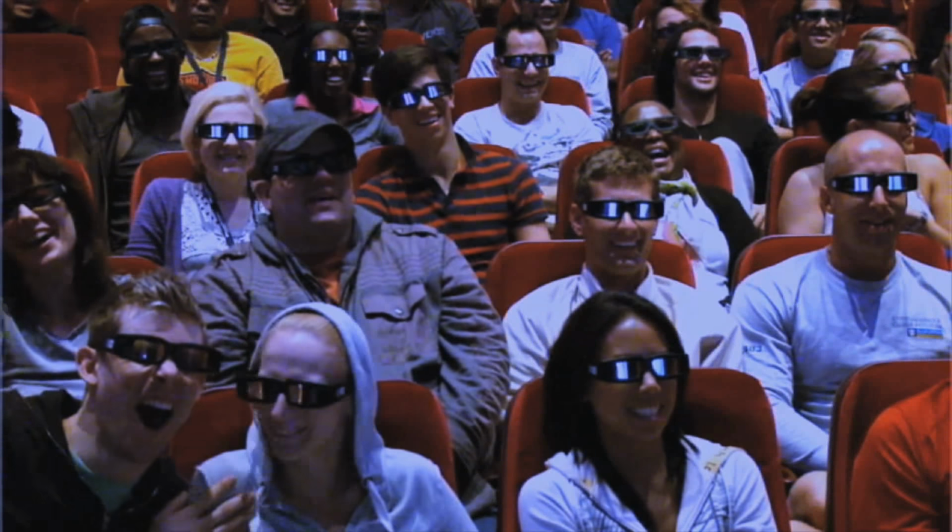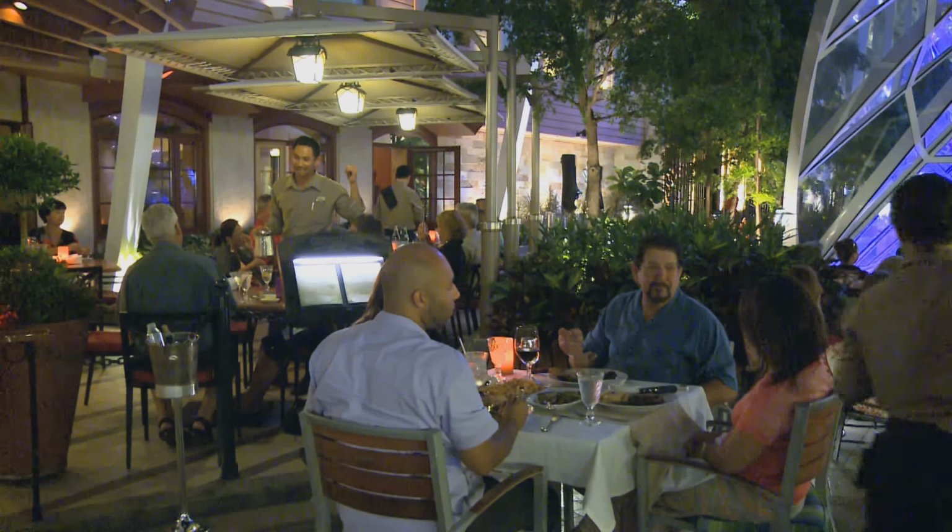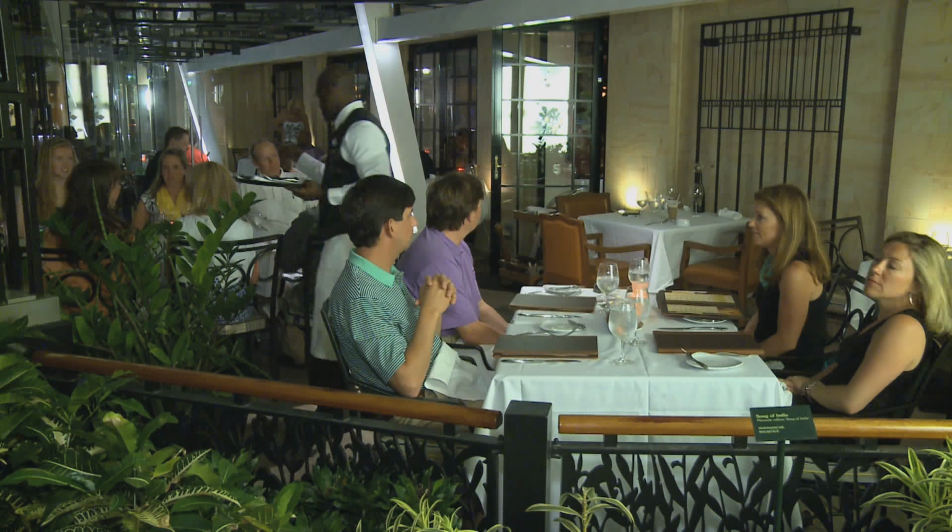It's not just all work. We also make sure there's time to play for our crew. On a daily basis, we show 3D movies. We have our live musicians performing in select venues. We have even a couple of the specialty restaurants open every night. So there's a lot of activities, enough to keep the crew busy and interested. But for us, the big event is the Red Bull Party.